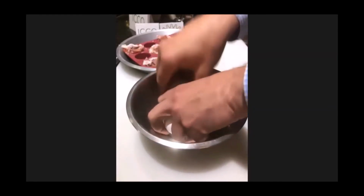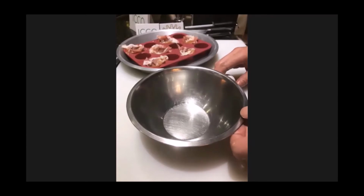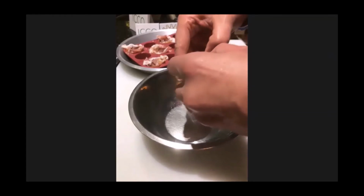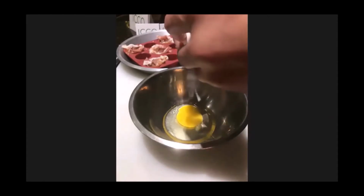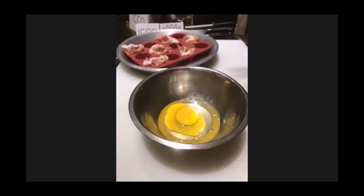I guess from how you described the slices should be, it's better to order the prosciutto di Parma at the deli counter instead of getting the prepackaged one. Is that correct? And then how do you know you're getting the real prosciutto di Parma if you're buying it at the grocery store? Well, that's a big thing, making sure that it's really prosciutto di Parma.